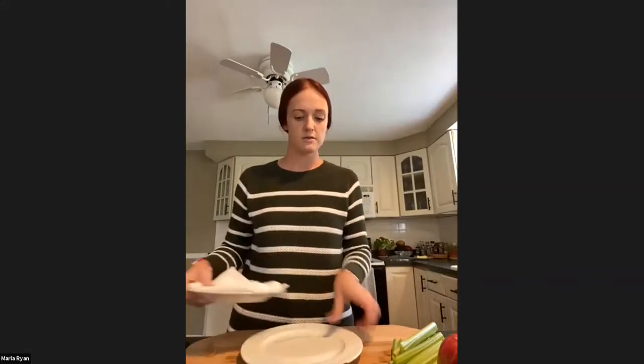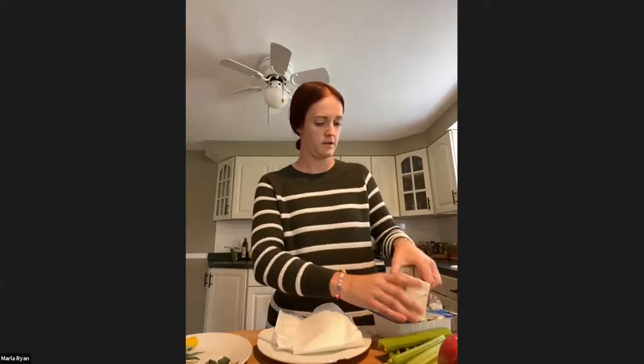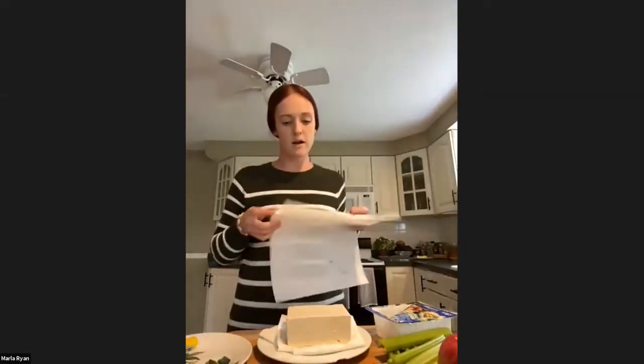Then I actually take some paper towels. You could use a very clean, fresh regular towel if you wanted to, but I like to use paper towels. So I lay that down on one plate, grab our tofu out of the package. See, it's all wet, so I lay that down there. Then what I do is I wrap them around.